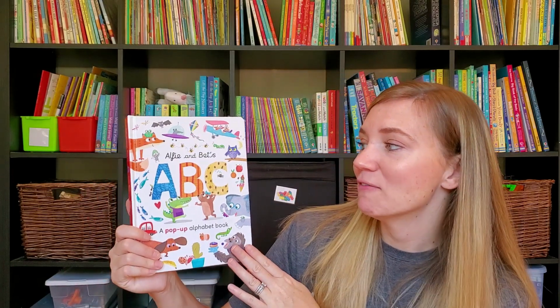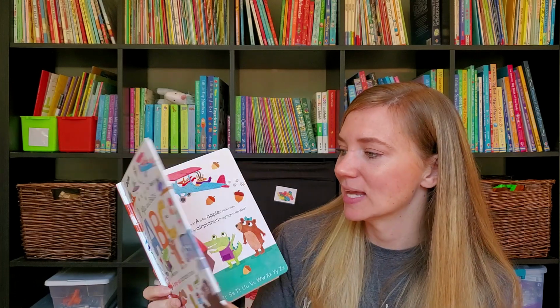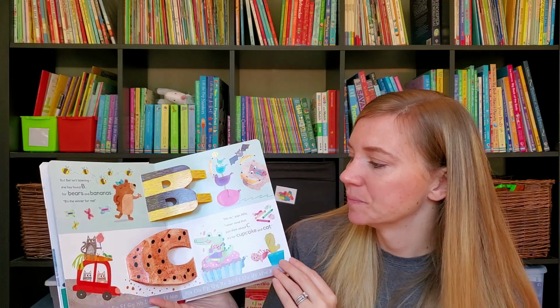Moving on to our youngest daughter, she is 5, and these are her 3 books that she has picked out. Alfie and Bet's ABC, so she's in kindergarten this year. She's learning her alphabet. So this one's been a fun one for her to look through and to talk about the different letters. It's a pop-up book.